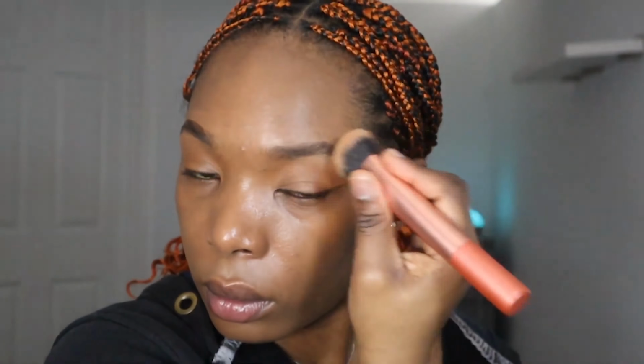So at this point I was cleaning up my brows again, and I don't know why I was doing that, but then you'll see me buffing out my foundation around my eyebrow area and just anywhere that I was like, okay, my foundation doesn't look fully blended in. Blending is so key because you want everything to be nice, seamless.